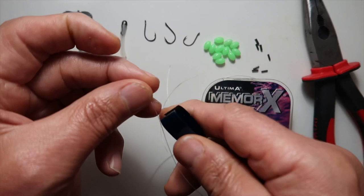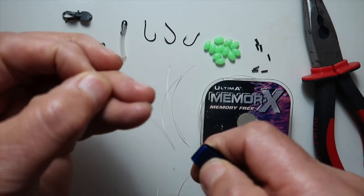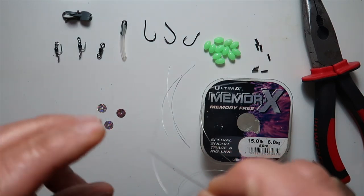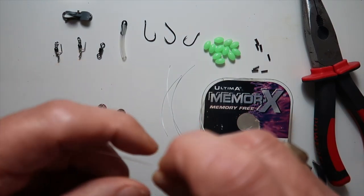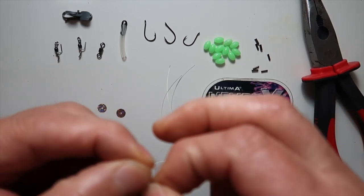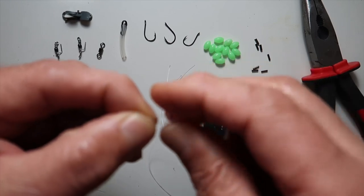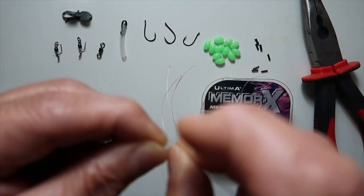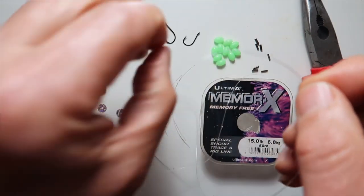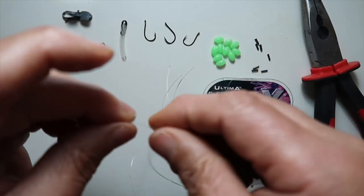I start by making the hook lengths, so short bits of line are cut off. These are used for stop knots to go behind the beads and sequins on the hook length. The knot itself is fairly straightforward to tie, as I hope you can see in this clip. With the stop knot tied, an 8mm bead is threaded up the line. This is followed by a holographic sequin.